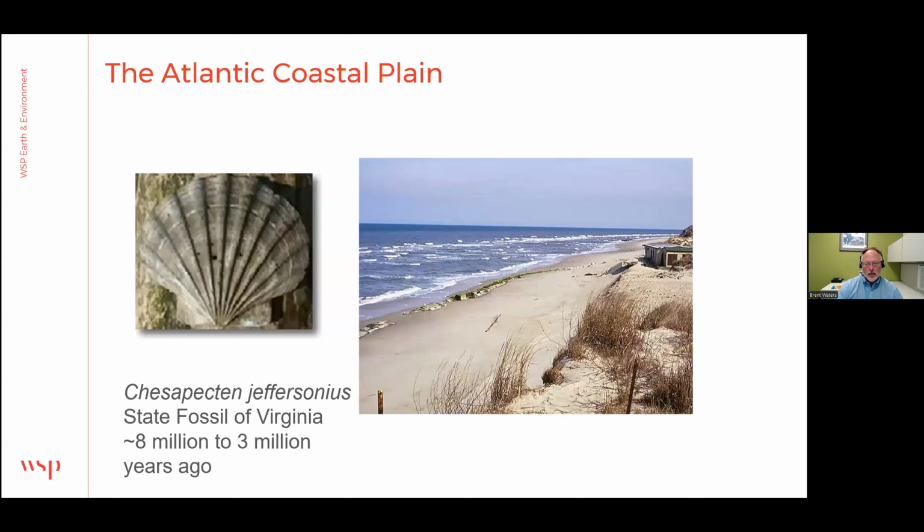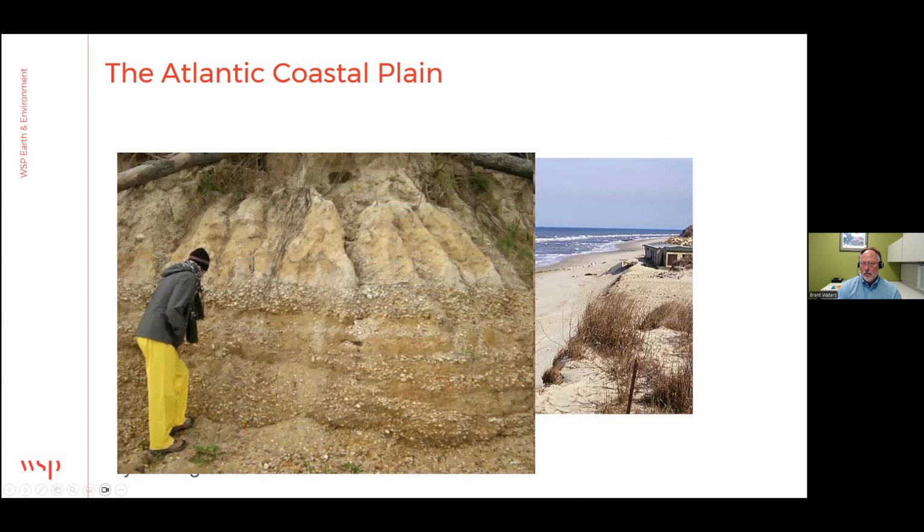Atlantic coastal plain, a little bit. I just want to show the state fossil. We do have a state fossil, and it's the scallop shell from 3 million years ago. Other photographs of some of the sand and gravel type deposits, soil formation above it.